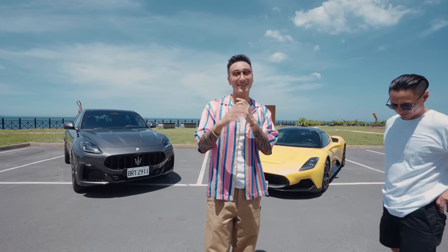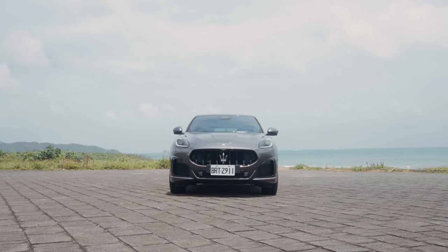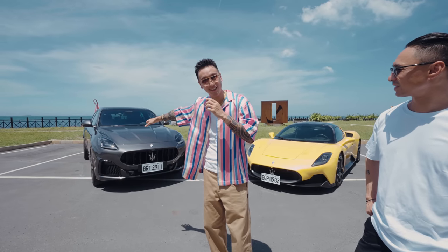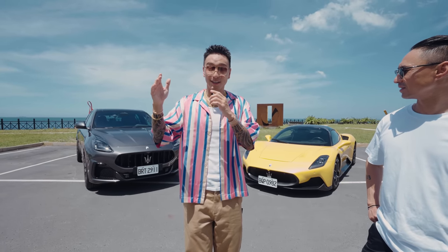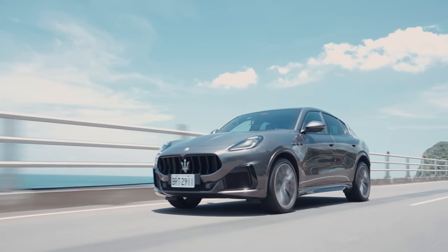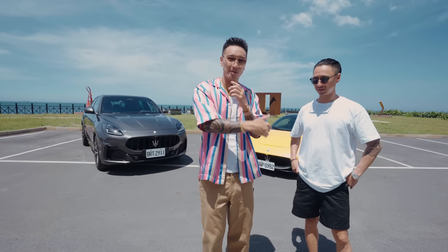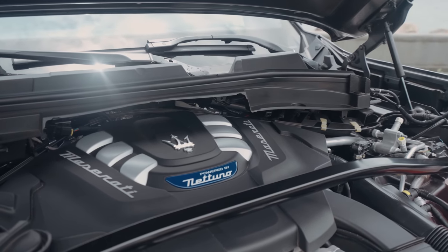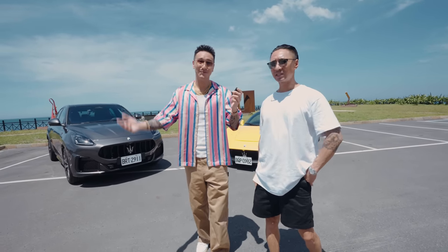But what's cool about today's review is actually the Grecale Trofeo has the exact same engine in the smaller SUV. This is the everyday mid-size SUV. It is really, really fast. This one has 530 horsepower and 620 newton meters of torque. It's a detuned version of the MC20 engine, V6 twin turbo. This is called the Nettuno engine, which stands for Neptune because of the trident, because of, you know, Maserati, right? So it's kind of cool.